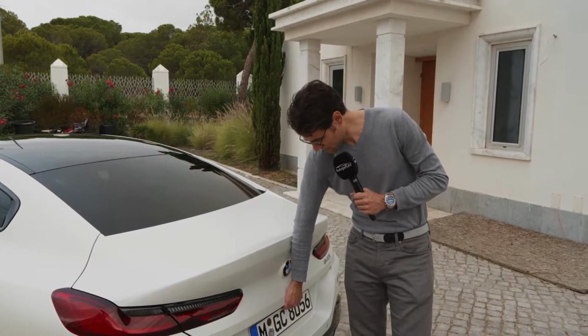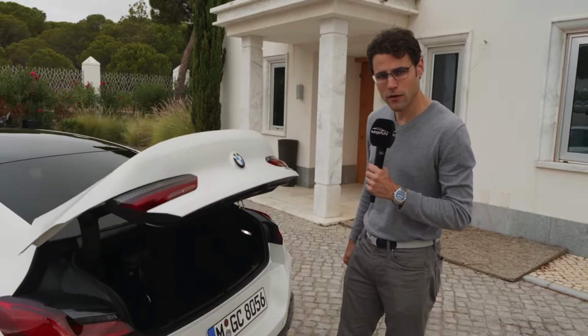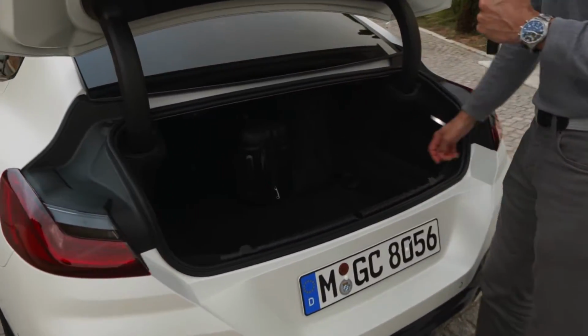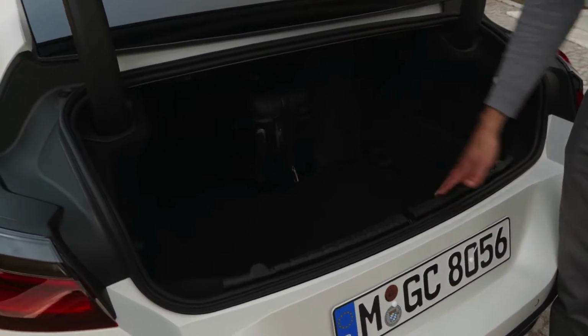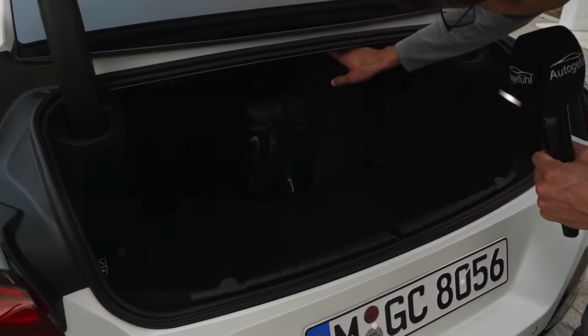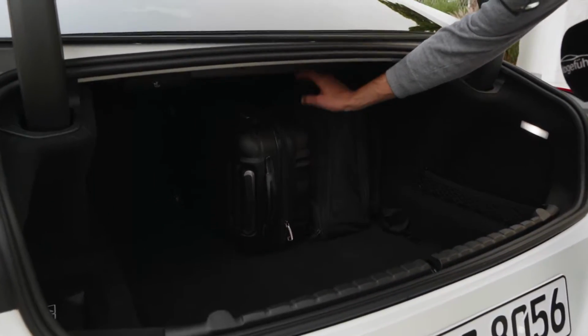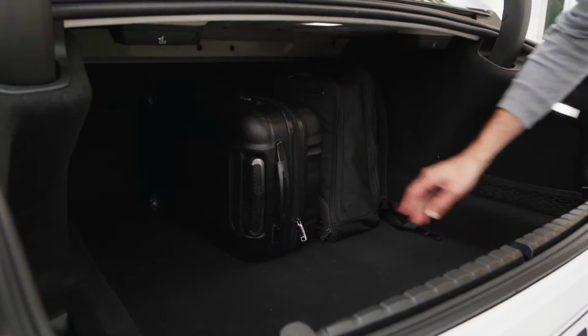And as for the trunk, 440 liters, that's about 50 liters more than with the 2-door coupe, so you're a little more flexible. Of course, limited loading entry right there. In height, you can see, put some baggage in there, so cabin trolley, and the backpack also fits in like this, so this is actually no problem.